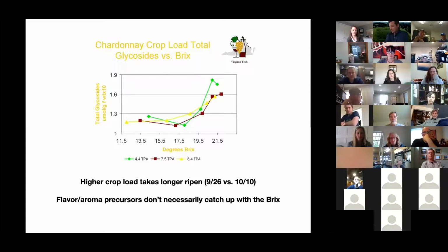So the question is, if we hang the fruit at this higher crop level, will that crop level produce the same quantity of glycosides eventually so as to make wine quality that is similar? And this shows the change in glycosides that occur over time. Generally, the answer to that question is it depends on the length of time that it takes for those high crop levels to catch up to the low crop level. The longer the time period, the less is going to be the correlation between the high crop level quality and the low crop level quality.